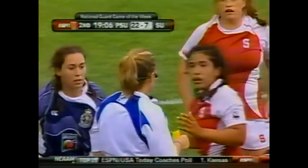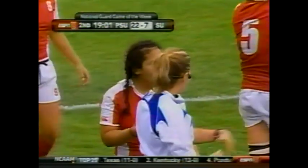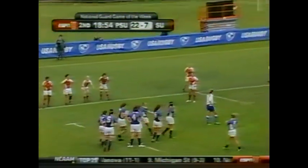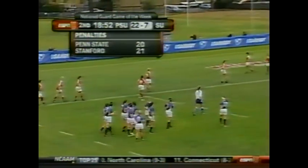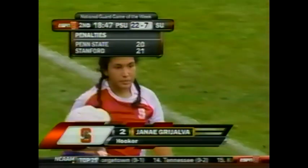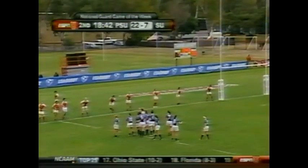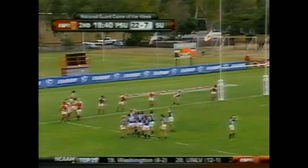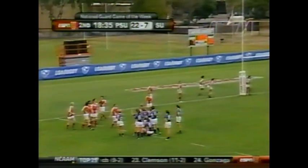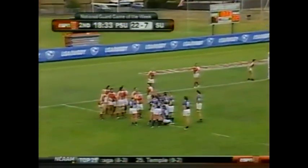Penalty. And she's digging again. There it goes. There's another yellow card. It's going to be against the Cardinal. Wow. They've played virtually the whole second half with just 14 players. This time it's the hooker, Jenny Grijalva, who is sin binned. I'm willing to bet, Brian, officially, that the Cardinal have played with 15 players for less than 2 minutes this half. They just got back to 15, and now they're back to 14. And it's tough when it's your hooker.